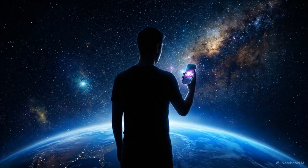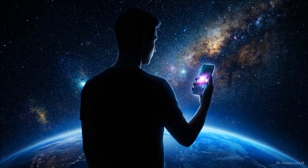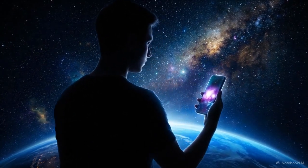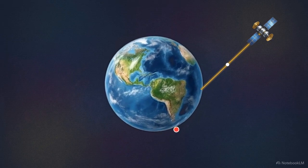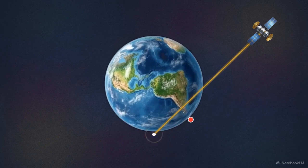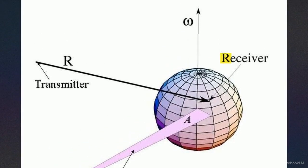Even with perfectly tuned clocks, there is one final complication. The person holding the phone is standing on a rotating planet. During the fraction of a second the signal is in flight, the receiver on the ground is physically moving along with the Earth's spin. The Sagnac correction accounts for this motion. It calculates the exact area swept out by the signal to compensate for the fact that the receiver has shifted since the signal was first transmitted.